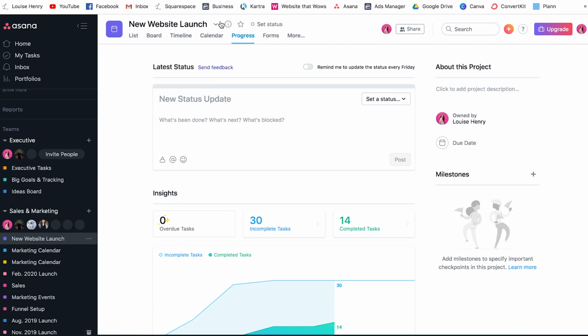And then we also have this progress tab, which is fantastic for keeping your team updated on what has been accomplished and what still needs to be done. So you can come in here and set a new status update and let them know exactly what's been done. So I love that you can do this. You can set a status of whether you're on track, at risk, or off track. And up here, you can turn this on to remind you to update the status every Friday. So this is great for keeping your team in the loop and on track with your biggest goals.